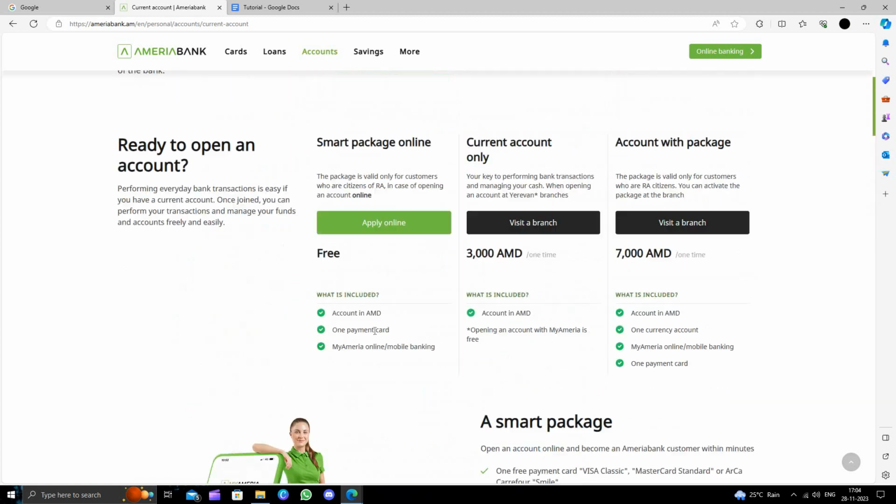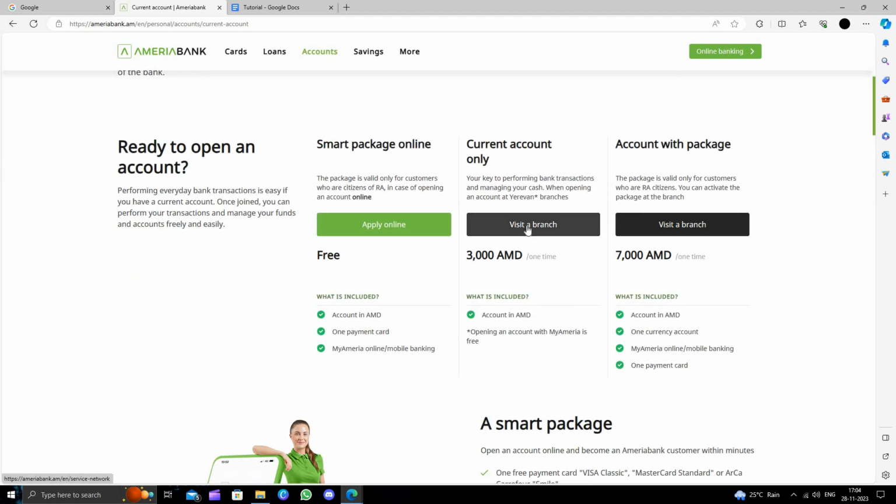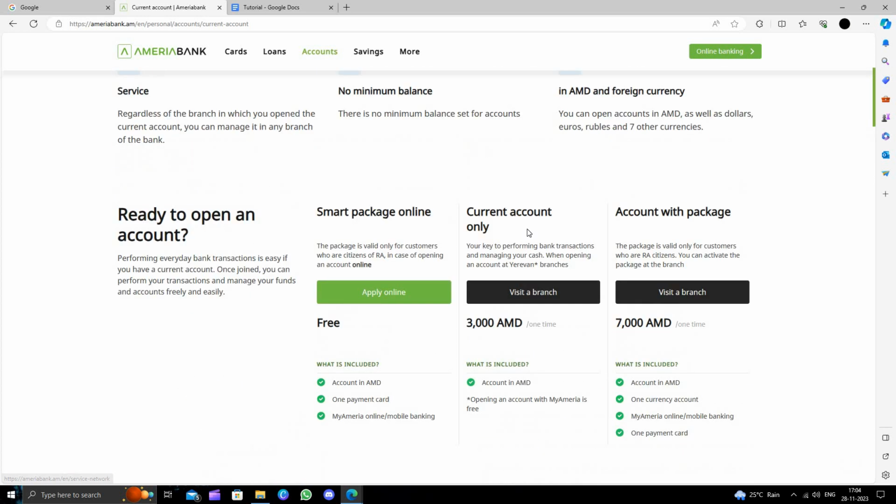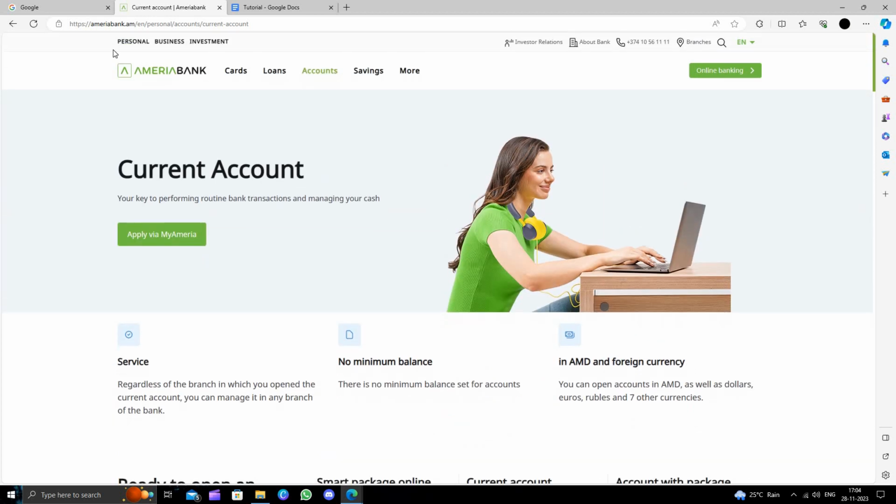Here we can see other details also. So you have to visit the nearest bank branch and do your KYC and other details. Okay, so then you can open it. Now this is how to open a bank account in Armenia.